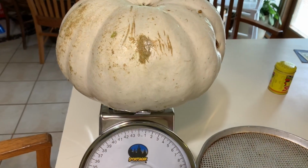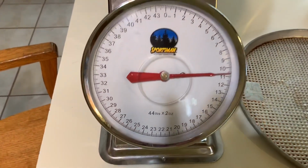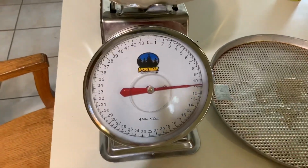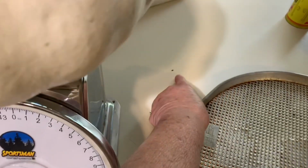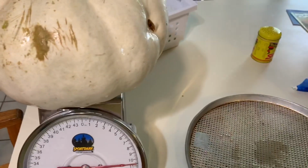Decided we ought to weigh this bad boy. So I got out my scale, and he's 10.5 pounds. And guys, one of them dadgum bugs just crawled out of the pumpkin. Look at him. I won't commit the murder in front of you.